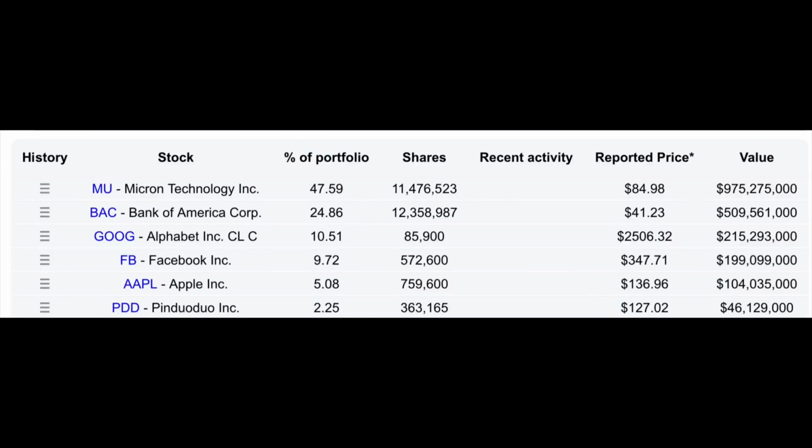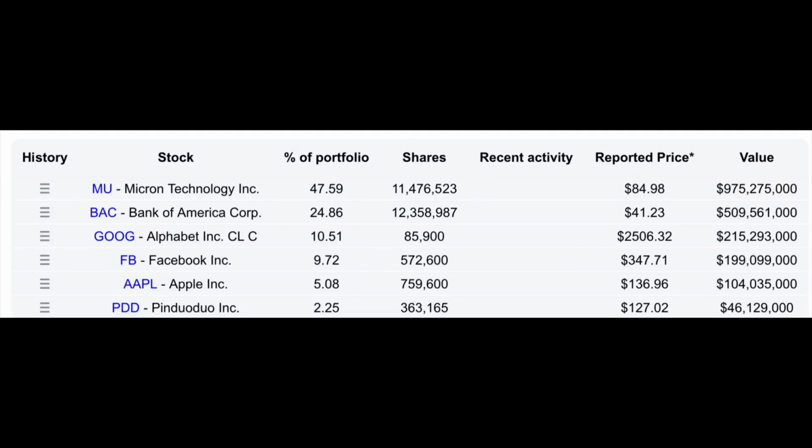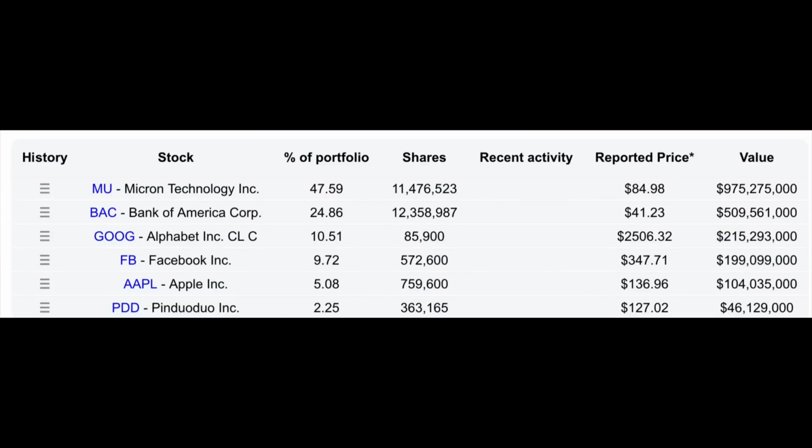And it's worth keeping in mind that Li Lu probably has the option to also buy some of those stocks on the Hong Kong Stock Exchange, which then wouldn't show up in a 13F filing unless he bought a big percentage of the overall company, so that's something to keep in mind. But I was actually surprised to see that there has been absolutely zero change to anything in Li Lu's 13F filing. So these are his current positions, and all of them are unchanged from the previous update. So we have Micron as the biggest position in terms of the US holdings. At least it's 47% of the portfolio. That's been a home run for Li Lu, and it's worked out very, very well. We also have Bank of America, Google, Facebook, Apple, and Pinduoduo.